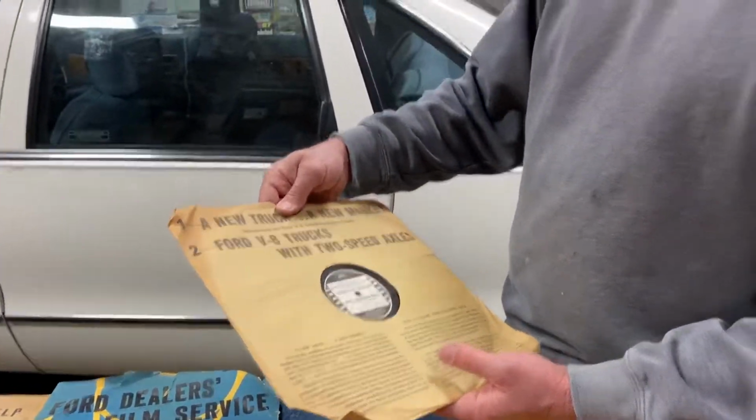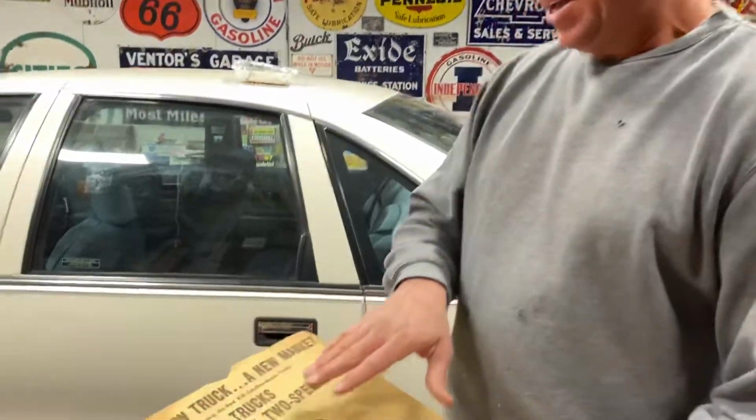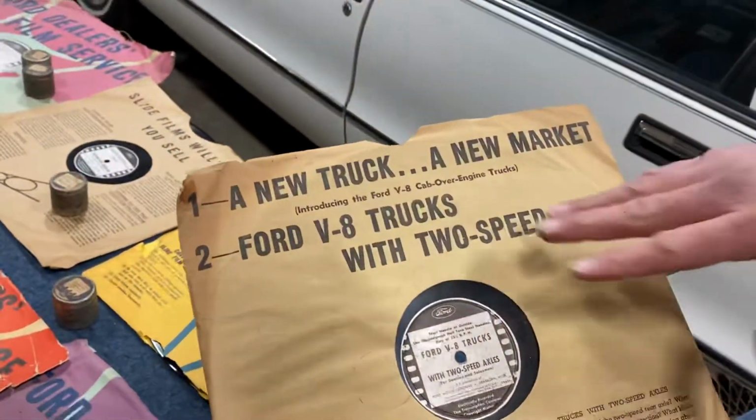38 was the first year that Ford made a factory COE truck. Now, there were conversions prior to that. There's very, very few of those left. There's a few 36s out there that were made by a conversion aftermarket company, but a factory Ford, this says introducing the Ford V8 cab over engine trucks.